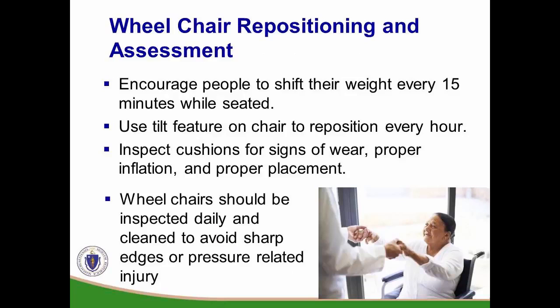Wheelchair repositioning and assessment. It is so important to encourage patients to shift their weight every 15 minutes while seated. And if you have a tilt feature on your chair, it's very simple. Move it a little bit. You've taken the pressure, you've changed it. That little bit that you're doing will help that pressure to be relieved, and the patient won't develop that pressure area. We need to inspect the cushions for signs of wear, proper inflation, proper placement.